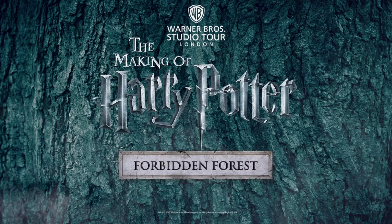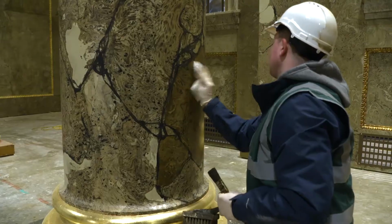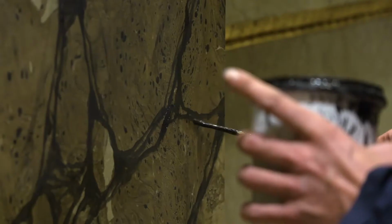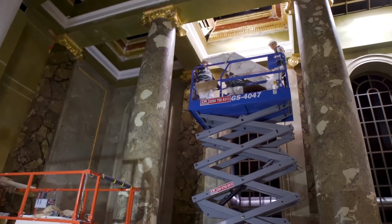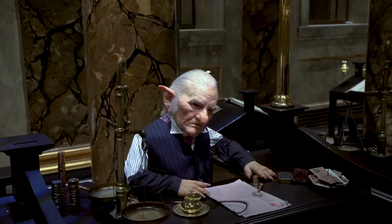And as I said, in 2019, we opened Gringotts, and this is my personal favourite expansion. It is such a fabulous set. It's breathtaking. The columns were all in storage, and the filmmakers came back to hand paint all of this marbling effect across all the columns. And it's absolutely such an intricate and beautiful set.